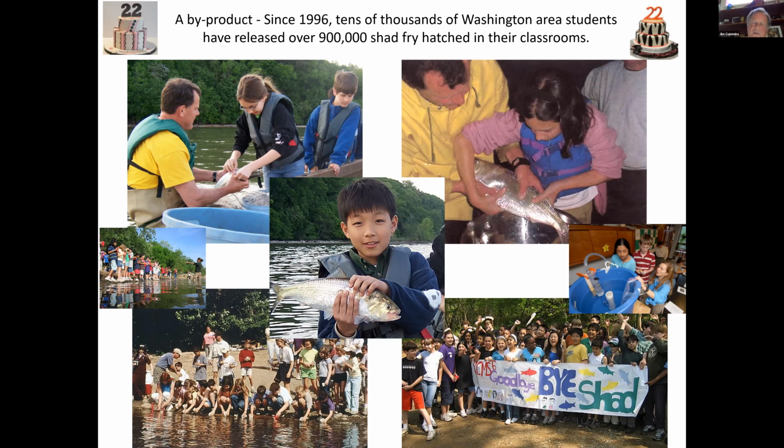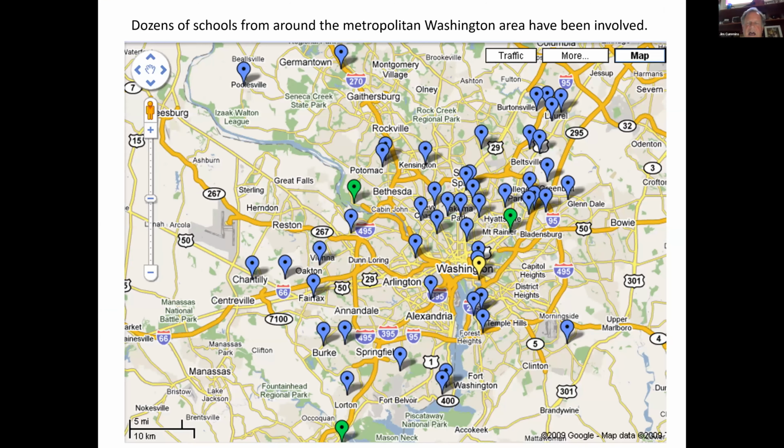We had a lot of schools involved in the project. At one time, we had 53 schools spread over the Washington metropolitan area, all the way as far west as Poolesville. They had 84 systems, because some schools, like all the fifth graders, every fifth grade classroom would have a tank. So we had multiple tanks and a lot of enterprise at that point. So we did a lot of this work.